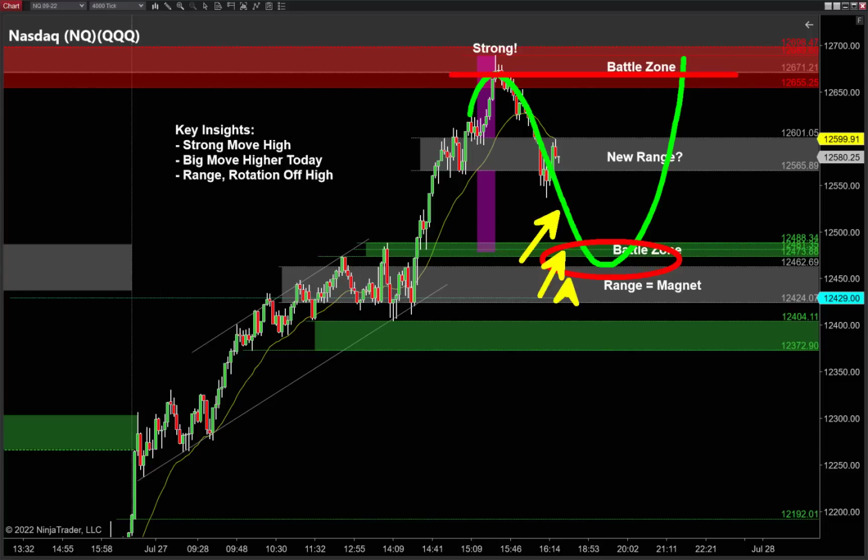In fact, I always tell my students when they ask me, okay, so how deep is a deep pullback? How do you know when the pullback is deep enough? And my answer is always the same. Right when that little voice in your head says, oh my goodness, maybe it's a reversal. Once you start questioning it, bingo, that's usually when you're ready to start buying.